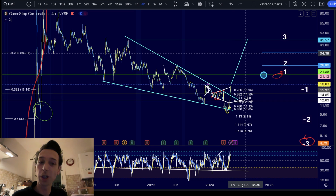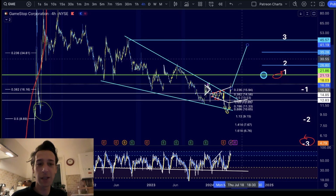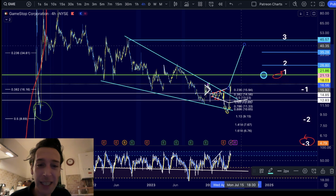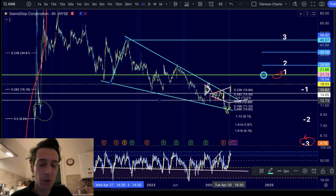That break is to the top side, and the measured move from the widest part of the wedge is in and around that target 3 we've got at $45, where we think GameStop will get to eventually. Do we see it getting there now? Well, there's a number of reasons why the entirety of that measured move might not work.